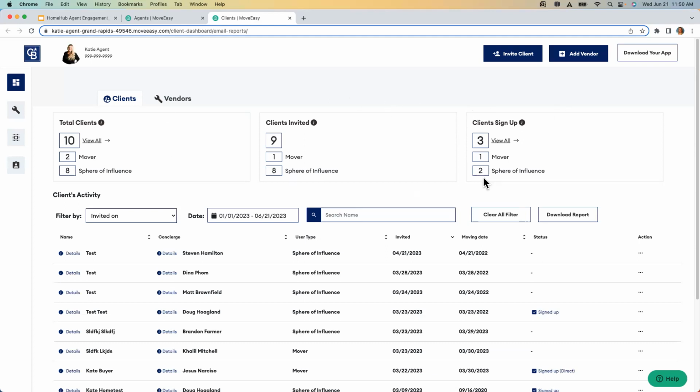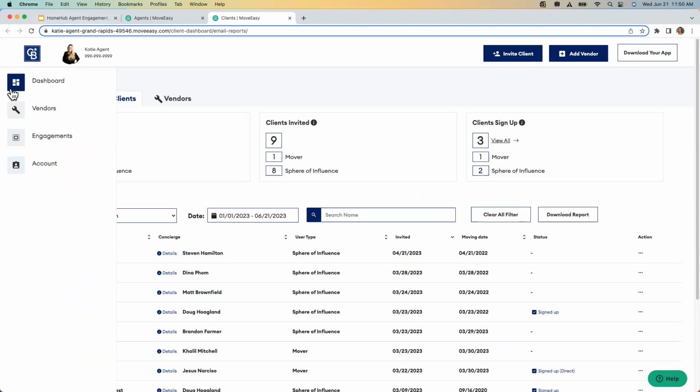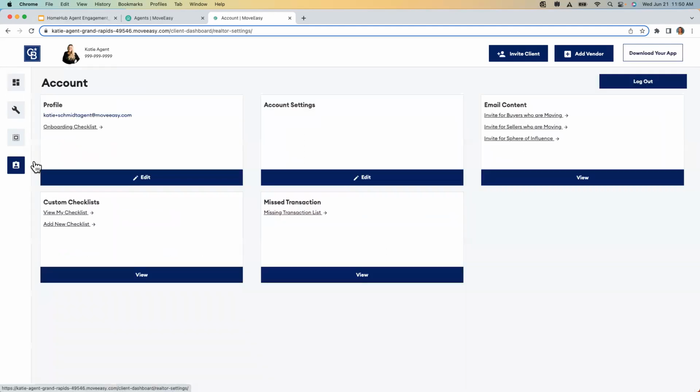But the one thing I wanted to show you, this is the agent account. This is what it looks like. So if you're someone who says, Kate, I want to invite everyone and their mom to this platform, I just want to show one advanced little trick that I love to do. I love to change the email that gets sent out to the clients so that it's a little bit more personalized. Remember how I said awesome and sweet? I could put that in there if I wanted to, but I at least want to show you where you're able to do that. So under the menu bar, there's this account option.